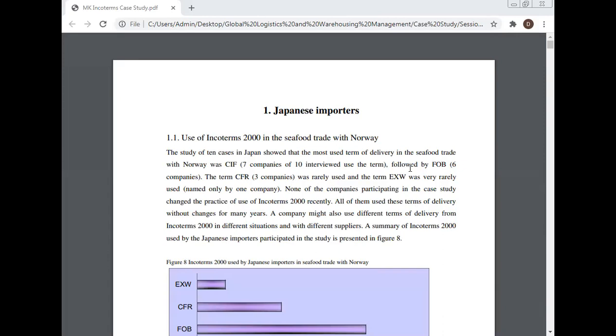Today Professor Dr. Manoj Kumar will speak on the use of the Incoterms. What is the use of the Incoterms in international business? The use of the Incoterms is in the syllabus of global logistics and warehousing management. Here is the case study of the use of the Incoterms.